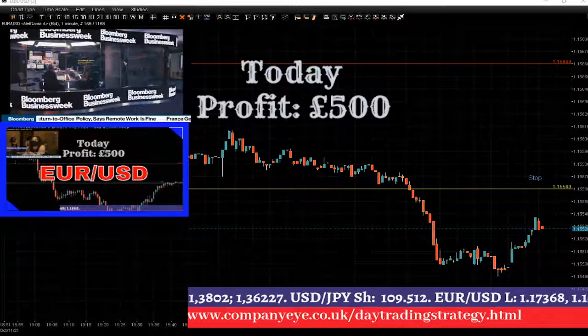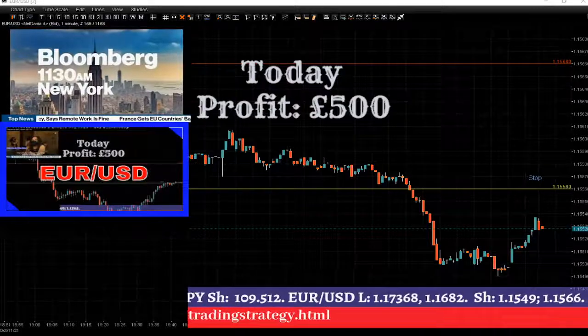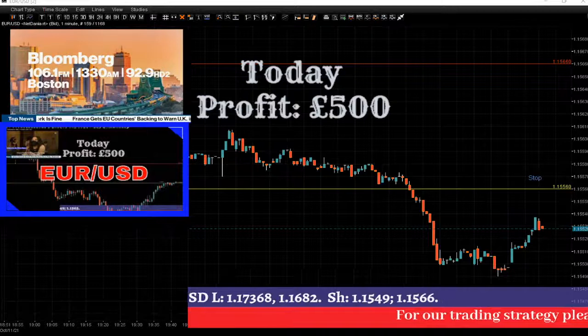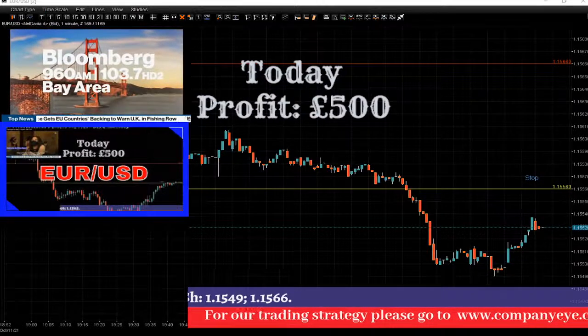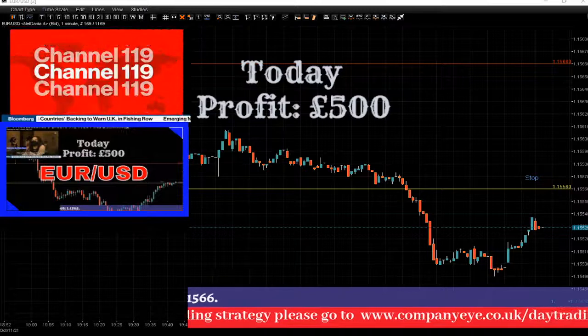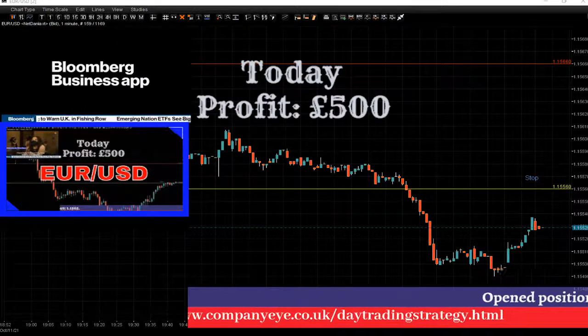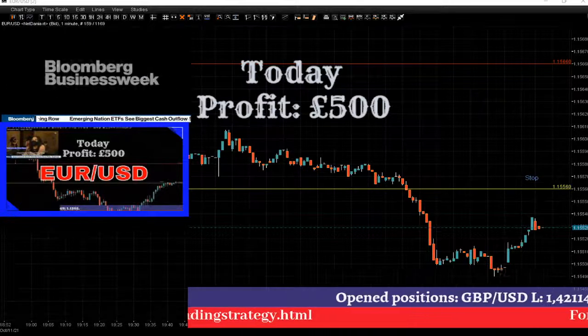Live from the Bloomberg Interactive Brokers Studio in New York. Bloomberg 1130 to Washington, D.C. Bloomberg 991 to Boston. Bloomberg 1061 to San Francisco. Bloomberg 960 to the country. Sirius XM Channel 119. And around the globe, the Bloomberg Business App and BloombergRadio.com. This is Bloomberg Business Week.